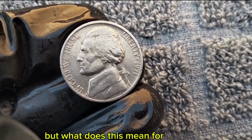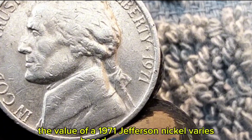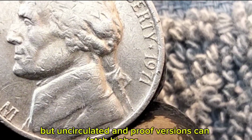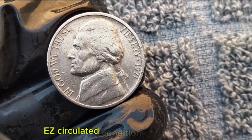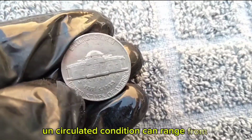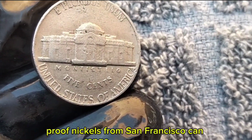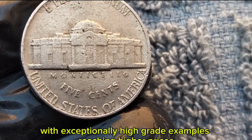But what does this mean for collectors? The value of a 1971 Jefferson nickel varies based on its condition and mint mark. Most circulated nickels from this year are worth face value, but uncirculated and proof versions can fetch higher prices. For example, circulated condition is typically worth face value. Uncirculated condition can range from $0.25 to $5 depending on the grade. Proof nickels from San Francisco can range from $1 to $5, with exceptionally high-grade examples reaching higher prices.